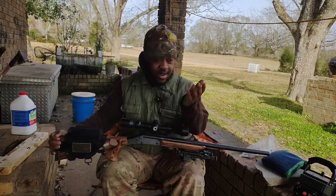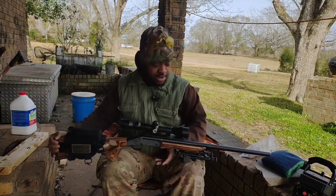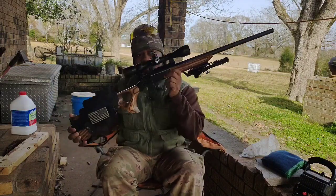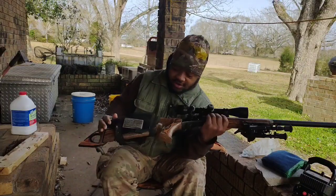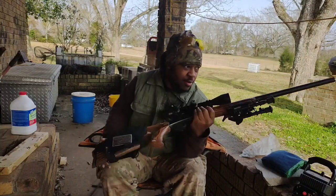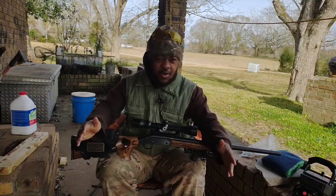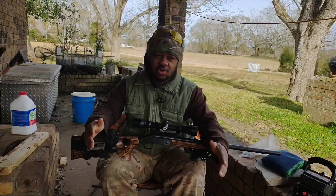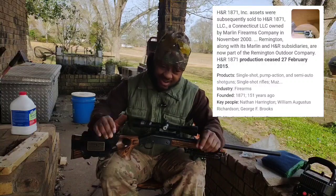Anyhow, once I started getting into more of the long range stuff and started shooting one, my dad saw that, hey, this kid's going to want to shoot long distance. He was like, we might want to get you this Ultra Varmint with this long, heavy bull barrel and this cool ergonomic thumbhole stock. He was like, that would be perfect for you. Well, as y'all know, H&R went out of business in early 2016 or late 2018. I can't remember exactly which one.